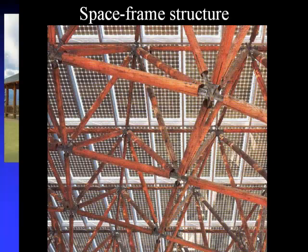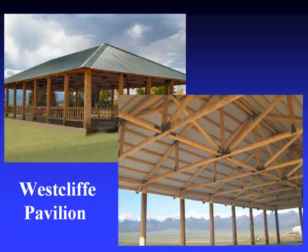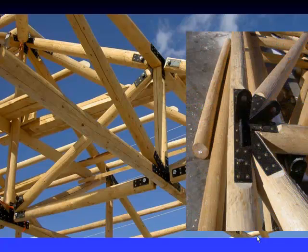Different types of space frame structures. Here's a pavilion in Colorado. Very pretty. You can just put plates on here. It's not a sophisticated method, but people are happy with it. So they just have a bolt on, or screw on little plates, and then there's a big bolt that carries the load from one member to the other. So there's all kinds of roundwood structures. The guy who welds these together usually has to take medication.